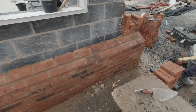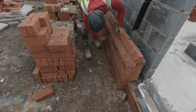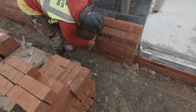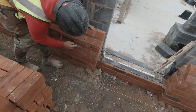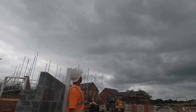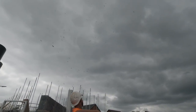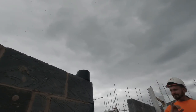Woo! Oi, oi. Next night. Very nice. Oi, oi. Come on, England. We've got confetti here, ladies and gentlemen. We've got it all.